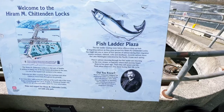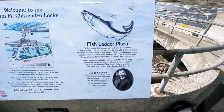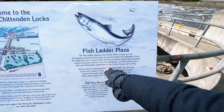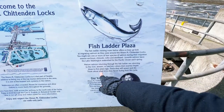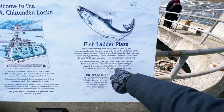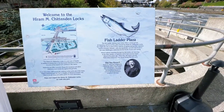Those all sound like terrible derogatory terms. Juvenile salmon leave the Lake Washington watershed for the Pacific Ocean each spring. Mature salmon return through the fish ladder to the river, stream, or hatchery where their journey began 3 to 5 years ago. Oh, wow.